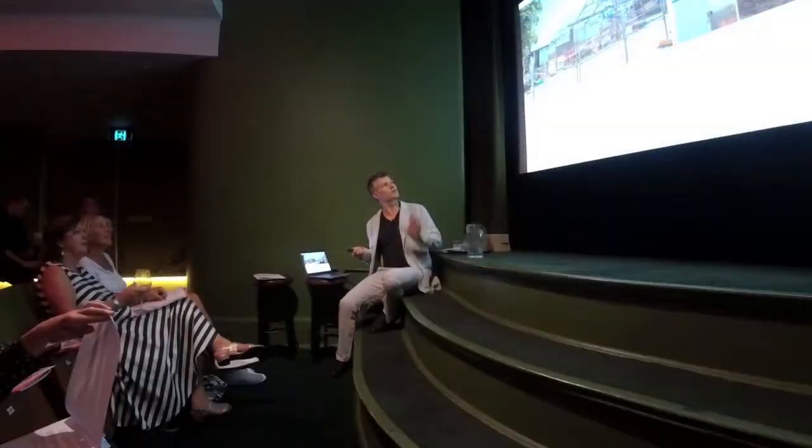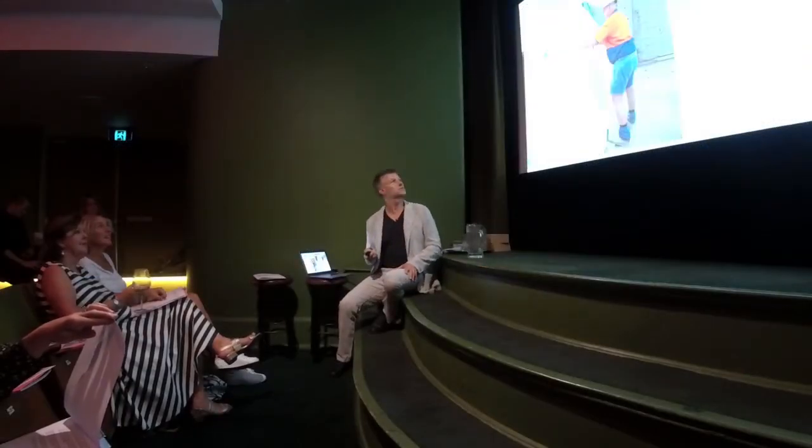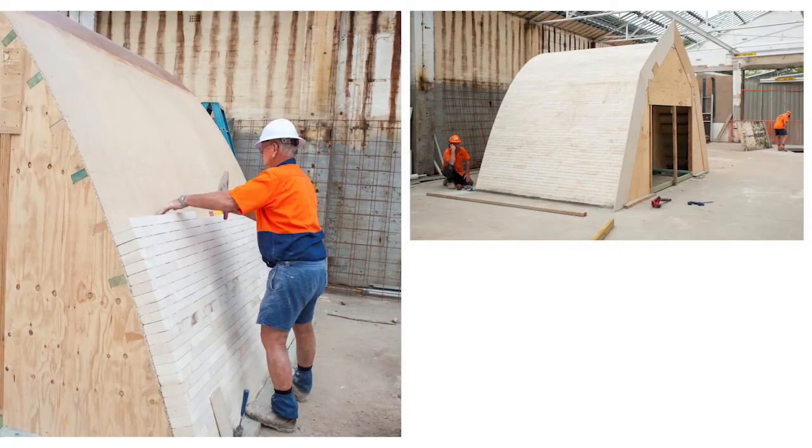So you can see the attraction of the old shed. It just has this extraordinary structure that you can't get today. This is the building of the prototype. So we've done a full-scale prototype of the roof structure.